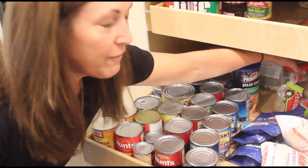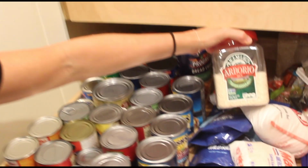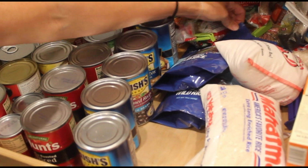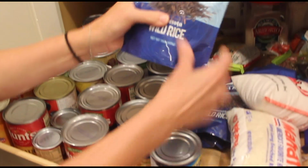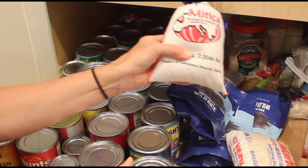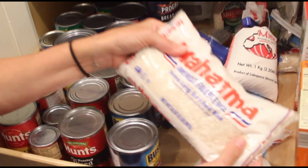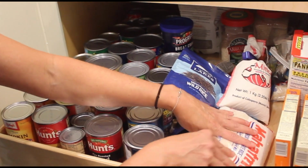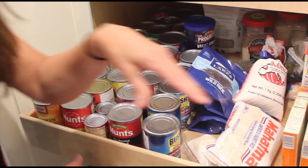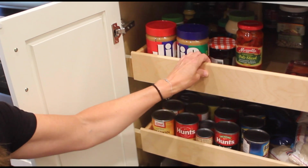And back here, I've got the rice that I use for my risotto, which is this kind. I order that. And then I've got wild rice for my wild rice soup, also paella rice for my seafood paella. And then we like this white rice that I make in the Instant Pot all the time. It makes cilantro lime rice. Got those breadcrumbs and then just some random things in there. So that's pretty well stocked today.